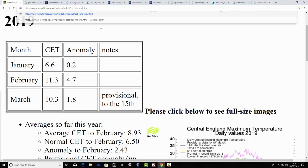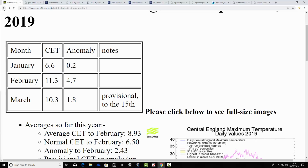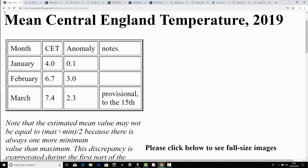And let's just very quickly have a look at the minimum. So it's that one. And there you see it, the minimum temperature is nearly a degree higher than the maximum in terms of the anomaly. So the minimum temperature is 4.8 provisional to last night, so this takes up to the 16th actually. That's nearly 3 degrees above average. The maximum is less than 2 degrees above average. But whichever one we take, maximum or minimum, it's turning out to be a very mild month.